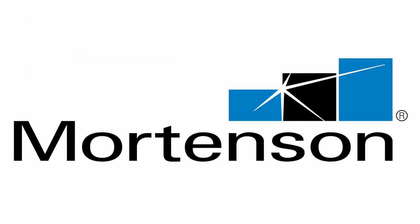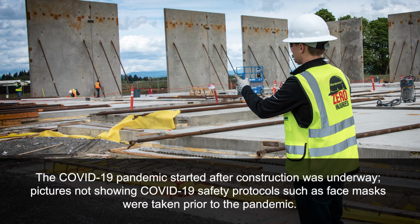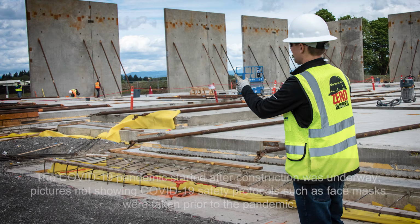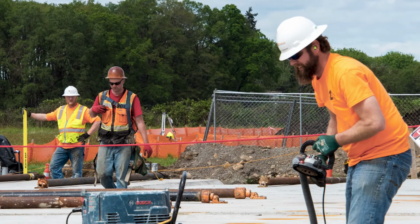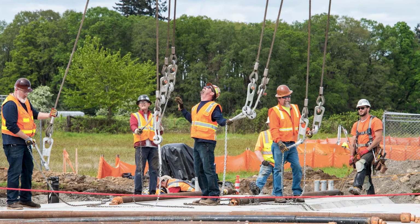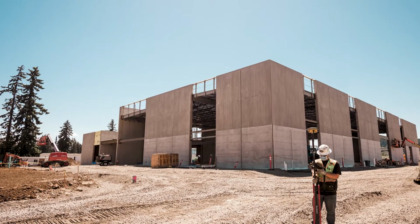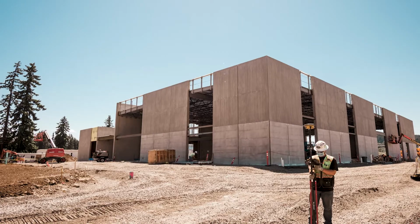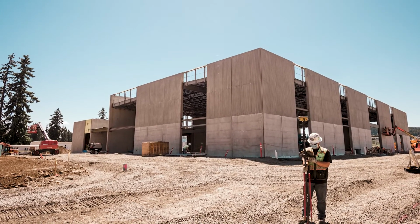At Mortenson, safety is a core value. Our mission is 0 injuries every day we come to work. This means ensuring that all of our team members and all of those that work on our job sites go home at the end of the day to their friends and families in the same condition they arrived in the morning. And that mission holds true with the COVID-19 pandemic. We have utilized technology, proactive planning, and enhanced PPE measures to provide the safest working environment to all of our team members and project partners.